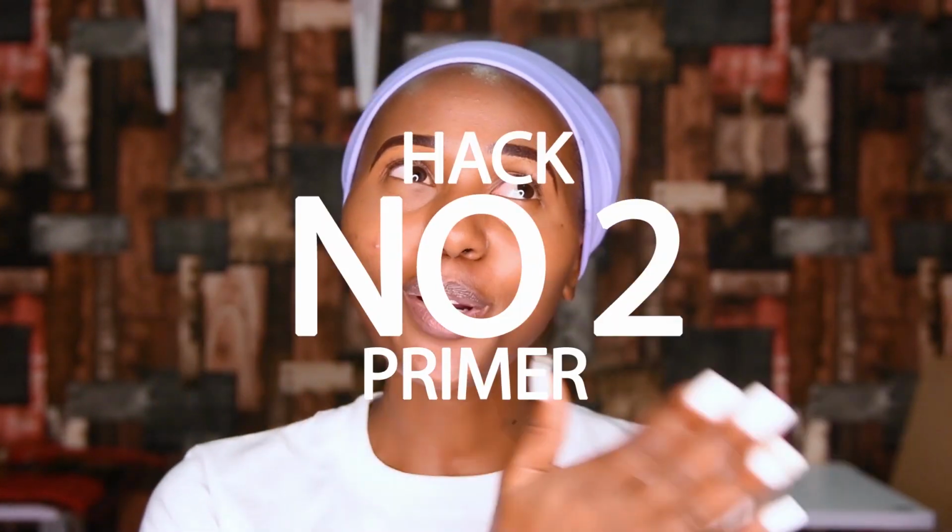Like right now, I have already moisturized and done my brows, so we just go right into it. Number 2, primer. It makes a whole lot of difference. If you have oily, dry, or normal skin type, all you need to do is find a good primer that works. Right now I'm using Becca primer, which is an oil control primer. It works for me because I have a very oily face, so mostly I'm applying it on my T-zone.